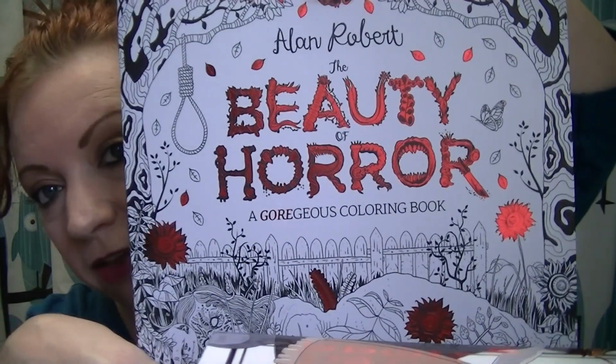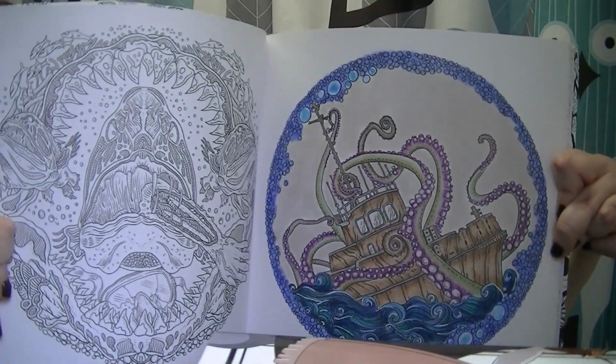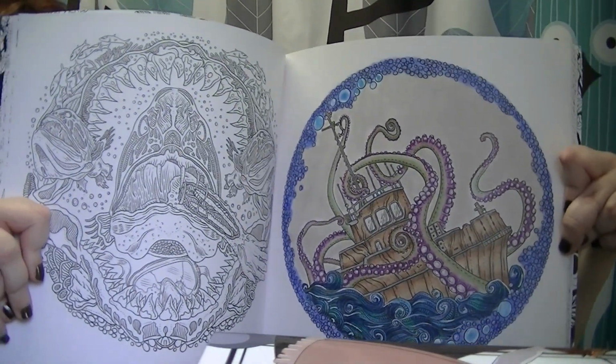It took us a while to get this one because he ordered it for me through eBay, and then somebody didn't sell us the book. Like, they took the money and then they didn't send us books. So then he had to go through the process of getting a refund and all that kind of stuff, but he finally got it. And I really like it. It's got some really great horror images in it, and I have already colored one here of the sea monster taking down the ship. So this is a really nice coloring book too.